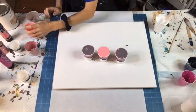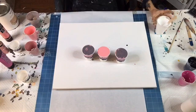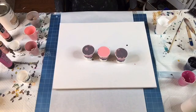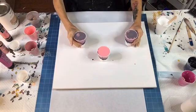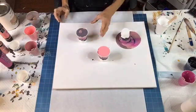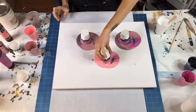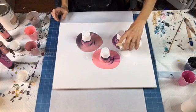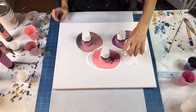And I think what I'm gonna do is flip these and then pour white around it all. Because I was supposed to put the white on top. Hi Chris, hi Judy. It was supposed to be sandwiched between the white, which now it's not. So let's flip these. Let's flip this one, flip this one, flip this one. And then let's put some white around.